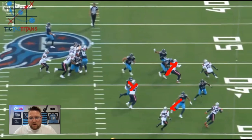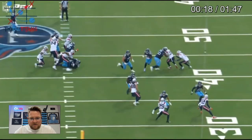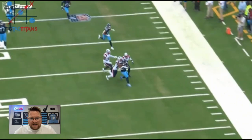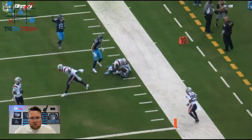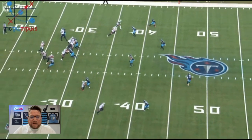And then NWI right here with an excellent block downfield as well. The Honda Accord. Boom. Look at that cut by Tony Pollard. Boom. Chop his feet, get inside, get back upfield at full speed. Titans score shortly after.